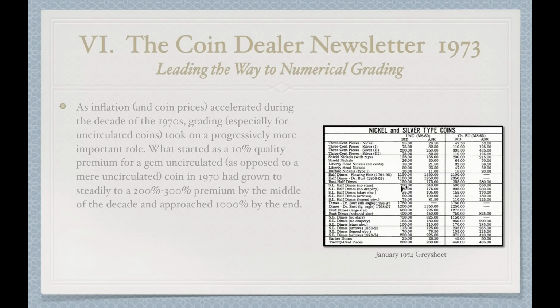Now this is a photograph of the type coin section from a 1974 Gray Sheet. And you can see even then you were still only barely 200% between 60 and 65. If you look, Shield nickels with rays: $125 in 60, $265 in 65. Large size bust dimes: $650 in 60, $1,275 in 65. Here's Seated Liberty dimes, $70 in 60, only $105 in 65.